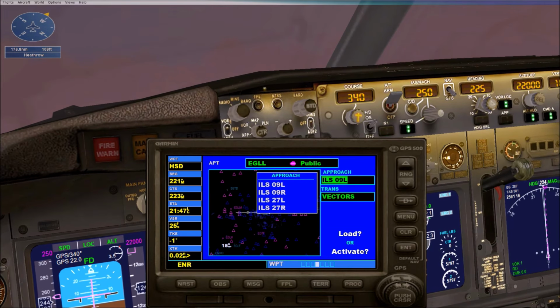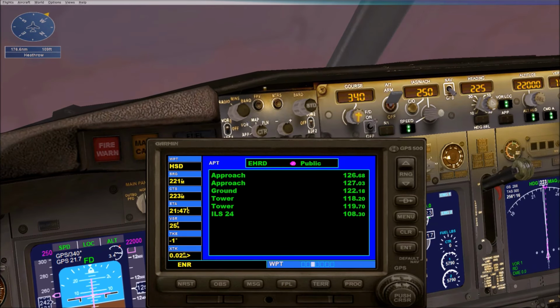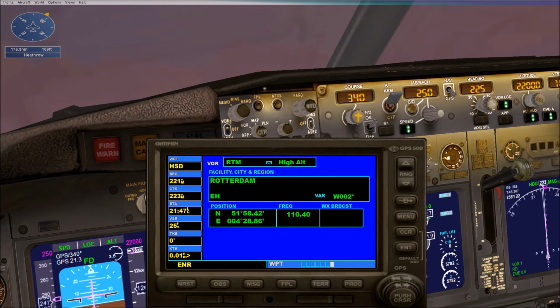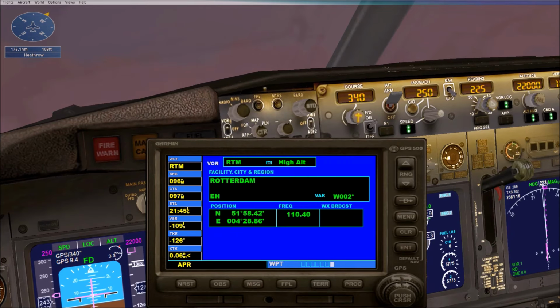World Travel 293, roger. We'll call ahead and have paramedics meet you at the gate. Okay, thank you. We'll divert to Rotterdam. We'll advise when on the ground. World Travel 293. So let's divert to Rotterdam. Identifier Echo Hotel Romeo Delta. Hopefully we can get in there quickly.